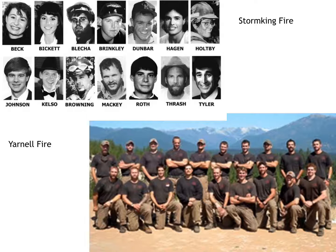Now the bottom one is a little more recent. That's the Yarnell fire in Arizona. They were also a crew of hotshots. Now they didn't parachute into this fire, but it was just a series of bad luck and bad decisions made, and they put themselves in front of the fire. A wind change happened, and it killed all of these people. You have to be cognizant of what the weather is and what the wind is doing. If you stay in the black, this will not happen to you.